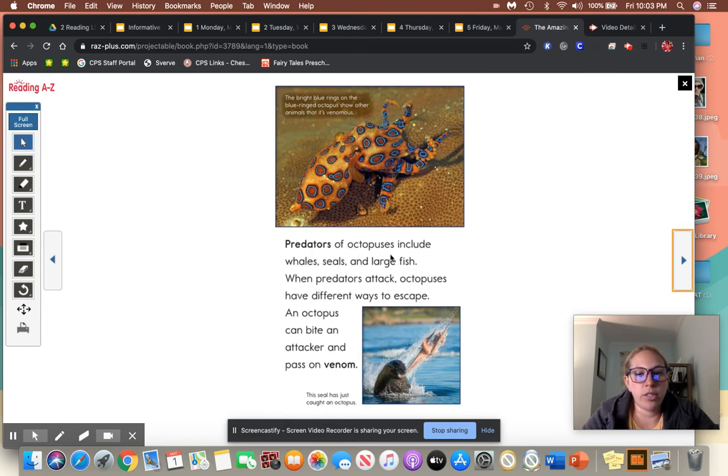Predators of octopuses include whales, seals, and large fish. When predators attack, octopuses have different ways to escape. An octopus can bite an attacker and pass on venom. The bright blue rings on the blue-ringed octopus show other animals that it's venomous.